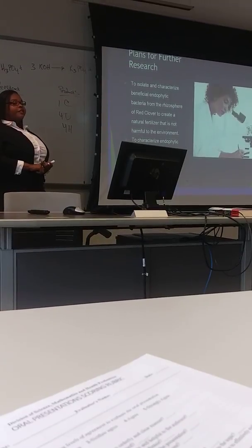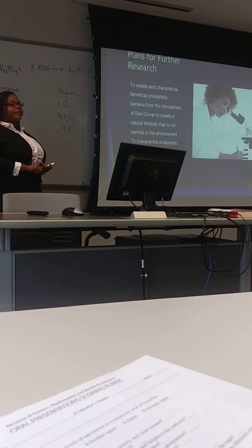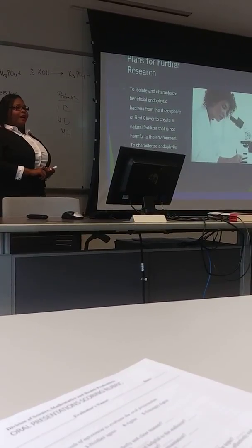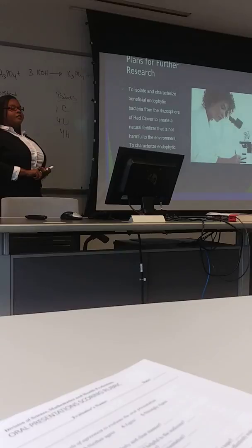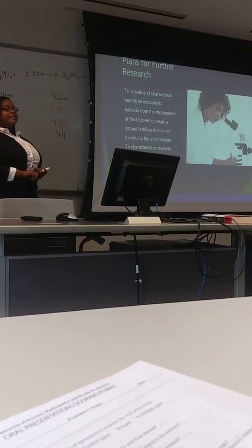My plans for future research are to isolate and characterize the beneficial endophytic bacteria from the red clover's rhizosphere to create an all-natural fertilizer that is not harmful for our environment. I also would like to characterize the endophytic bacteria that chelate heavy metals.